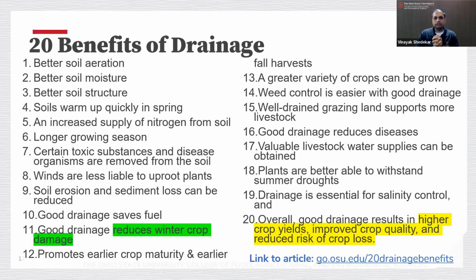Again, going back to those benefits of drainage, this is where you can start looking at something similar to what it would do for your cash crops. Drainage does provide the same benefits to a winter crop or a cover crop. If it wasn't for drainage existing in that field, you would be looking at very poor growth of cover crops or almost no growth of cover crops, because it would be a poorly drained soil.